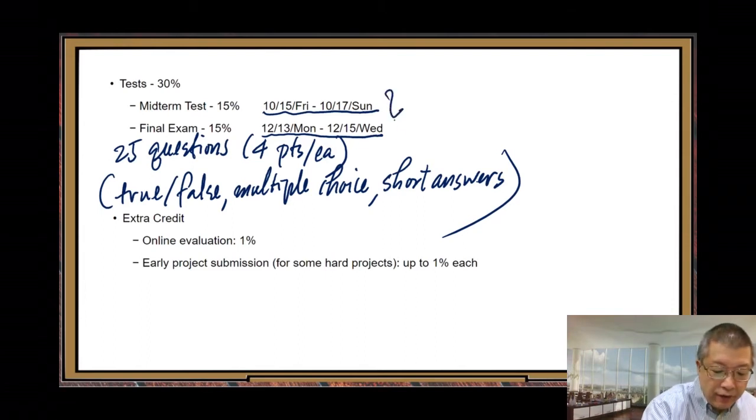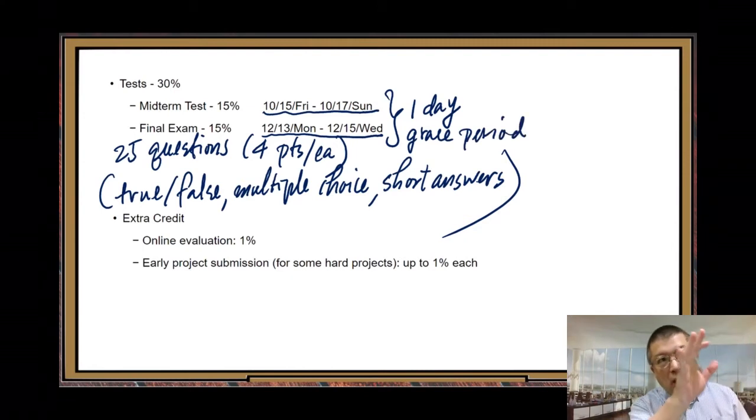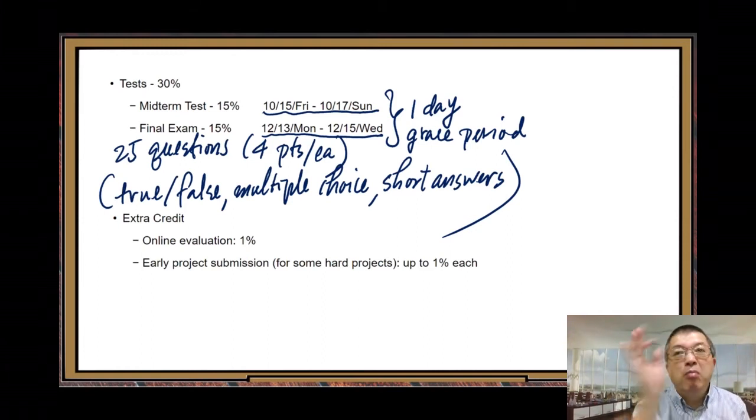usually I give a 1 day grace period. That means after the deadline, you have a 1 day grace period. If you submit it within 1 day after the deadline, no penalty. So this extra day is used to cover emergency situations. Sometimes some students may have a special situation with an emergency problem. If you need it, you can use this 1 extra day, the grace period. So you do not need to ask for it. You just get it automatically.